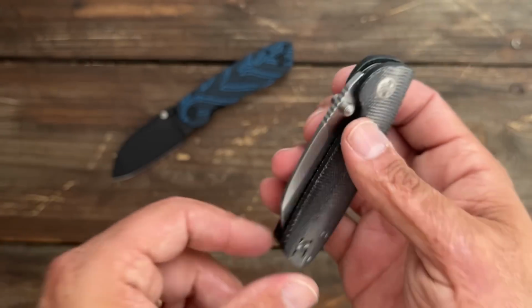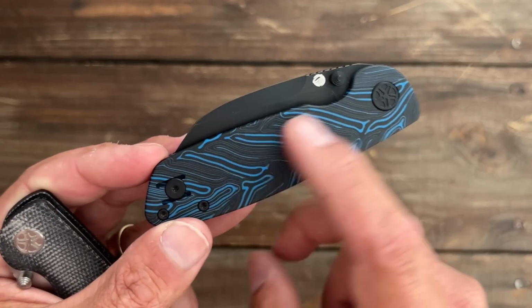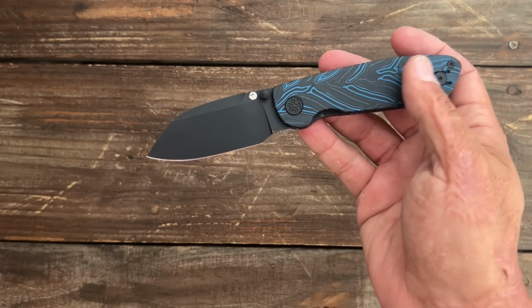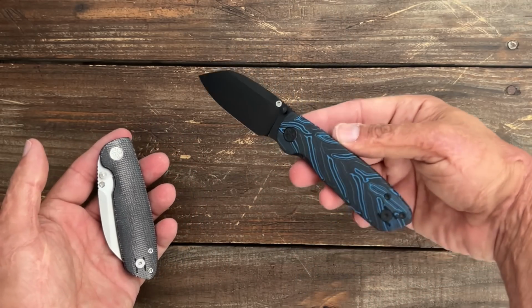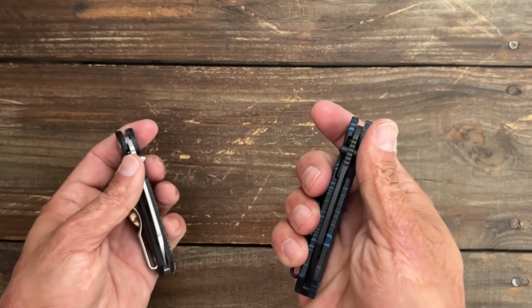And there's a lot going on here, and it's under a $100 knife. They have this colorway, and then I think they have a Stormtrooper edition one with white G10 and a black blade. So if you wanted one of these special ones, stay tuned. They also have inset stainless steel liners as well.